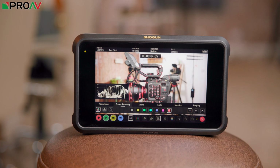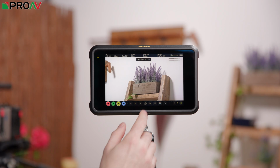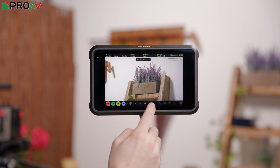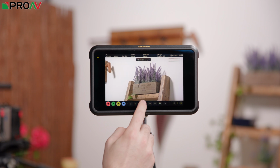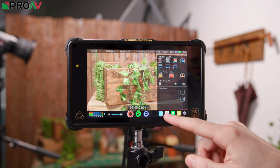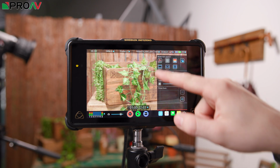The user interface and operating system has also been updated, and it now shares the same, less intrusive design that we've seen on the Ninja 5 and Shinobi monitors. This new UI gives you much quicker access to all of the features with just one push of the button along the bottom of the monitor, without overlaying and distracting from the actual image itself, which the older UI from the Shogun Inferno did do a bit.